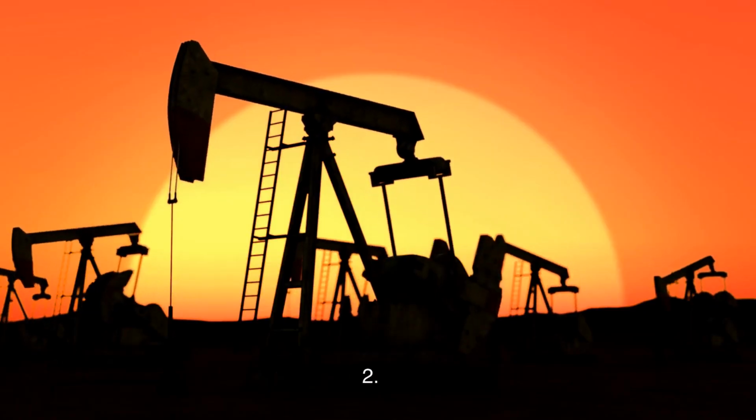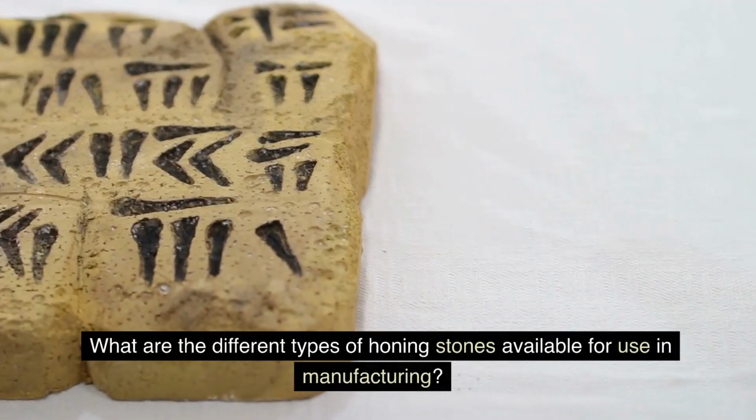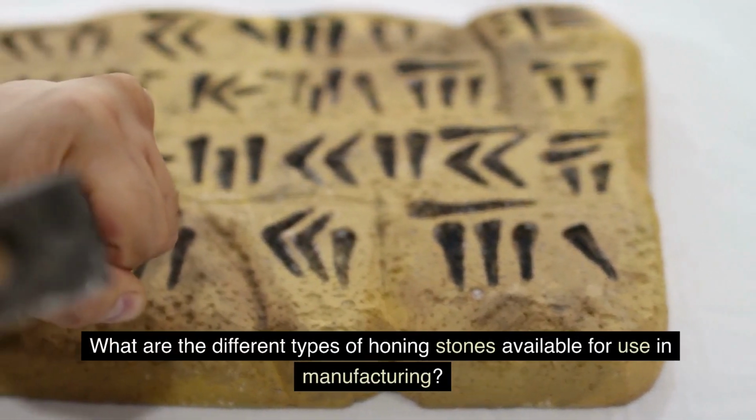2. What are the different types of honing stones available for use in manufacturing?